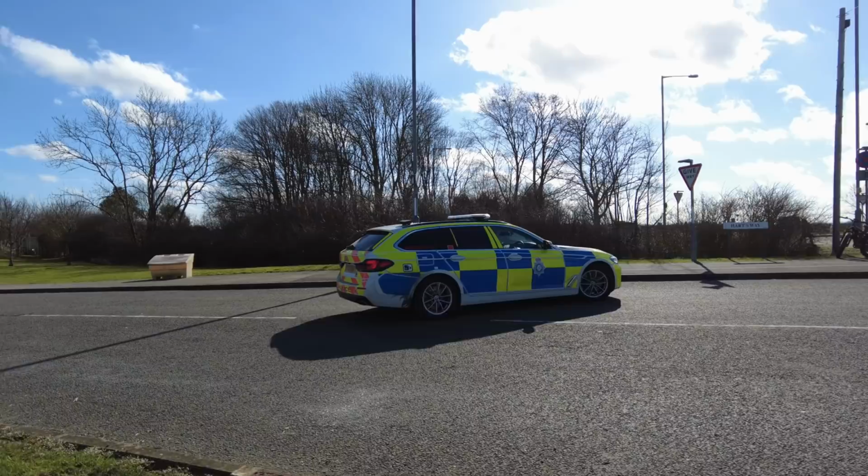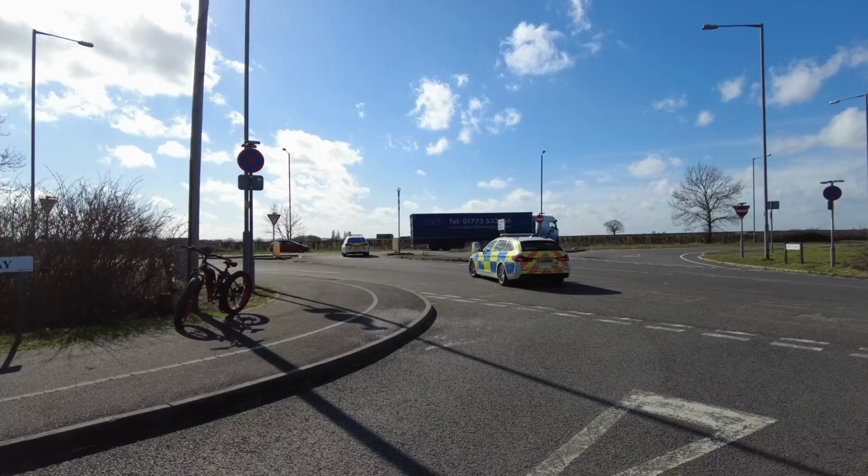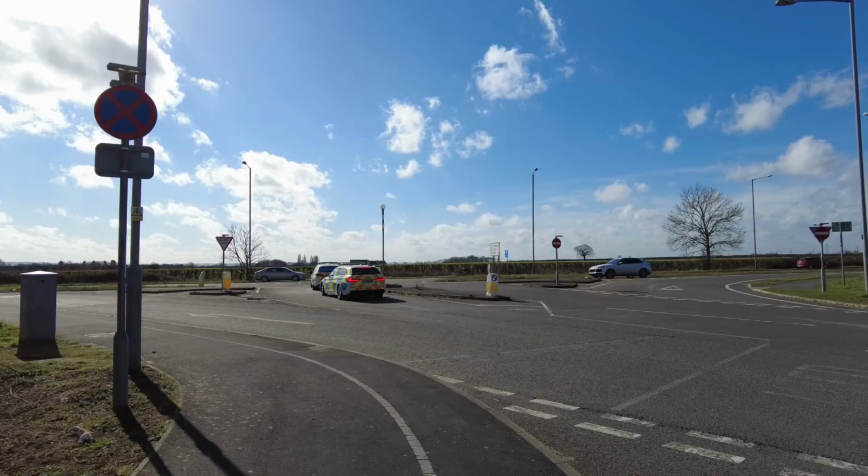So off they go now to a more important job. But they were quite polite, to be honest. He didn't identify on his body-worn video camera, but the sergeant there confirmed that he should have. Well, I'm taking that as confirmation that he should have.